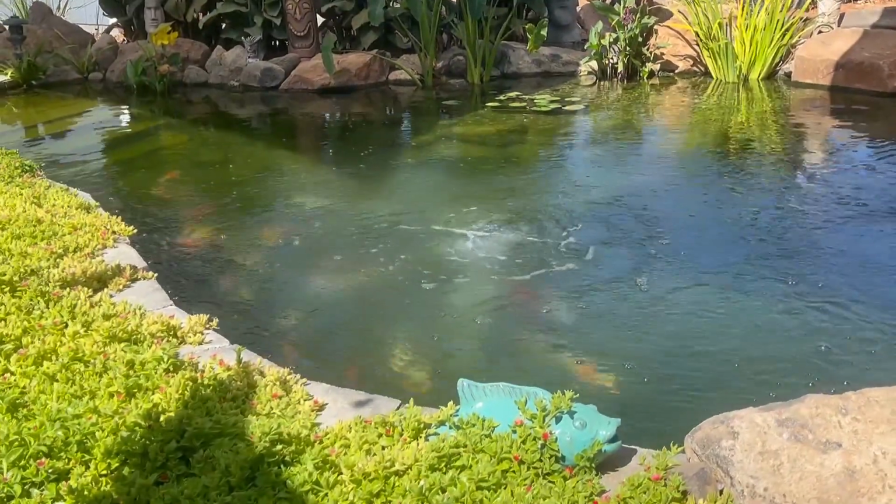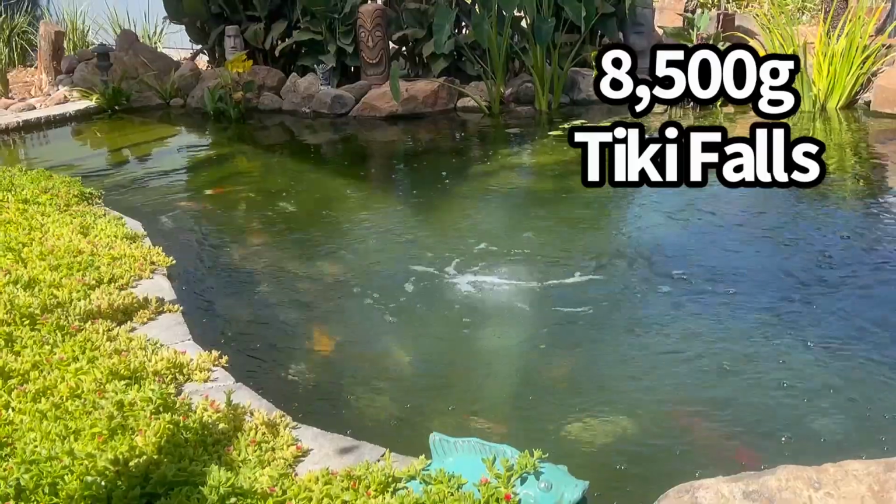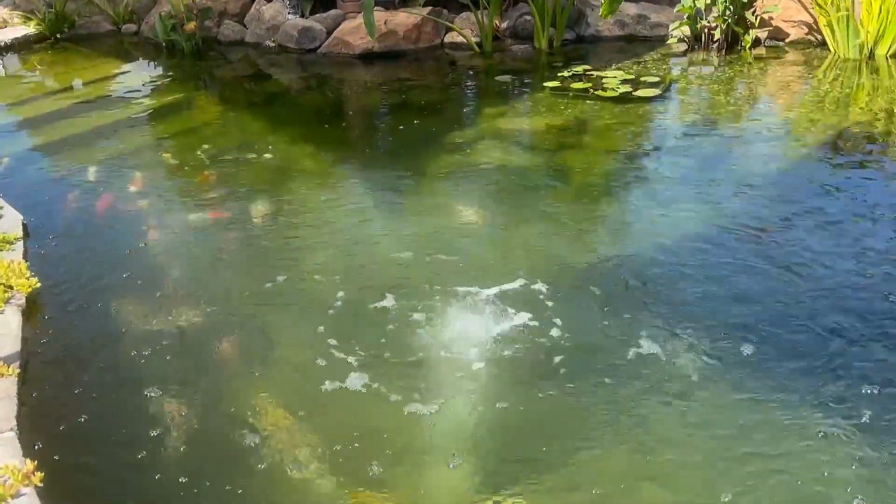Okay, my ohana, this is my 8,500 gallon koi pond, Tiki Falls. We're gonna walk up onto the rocks here.